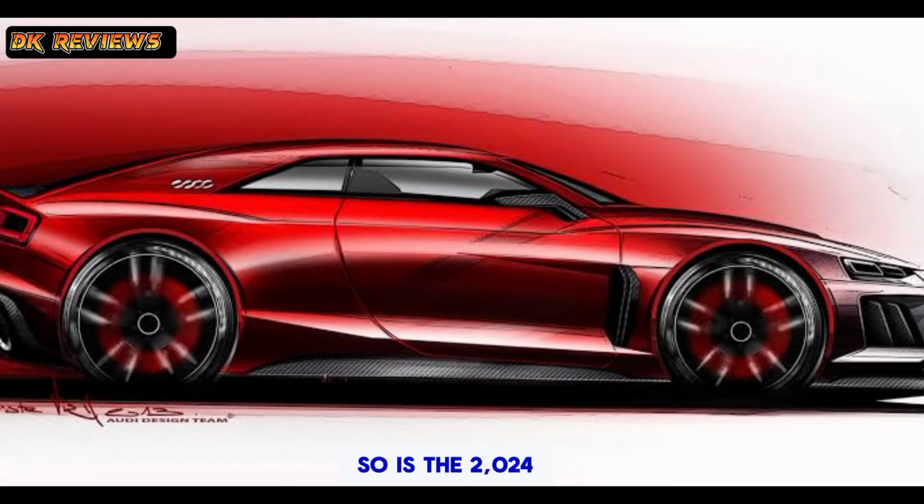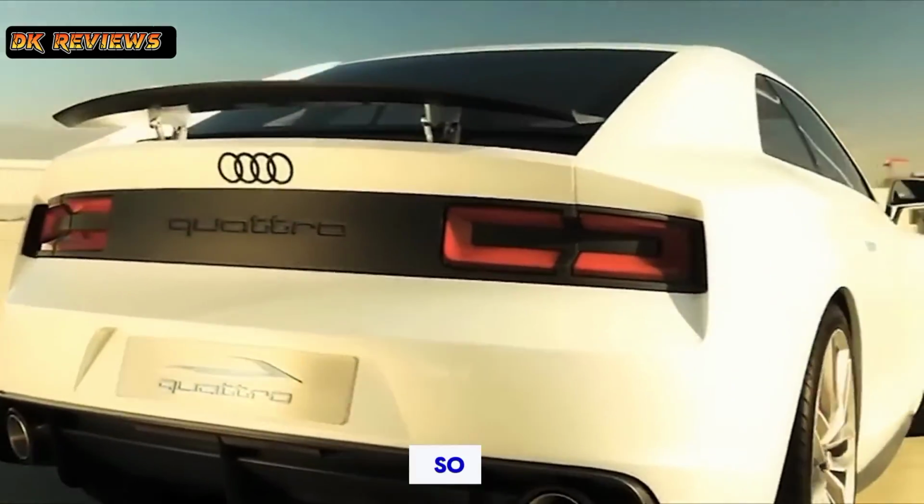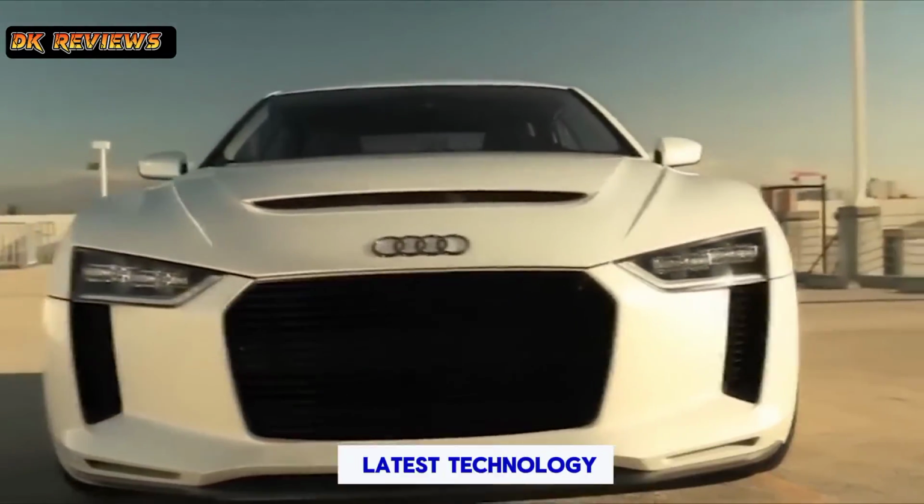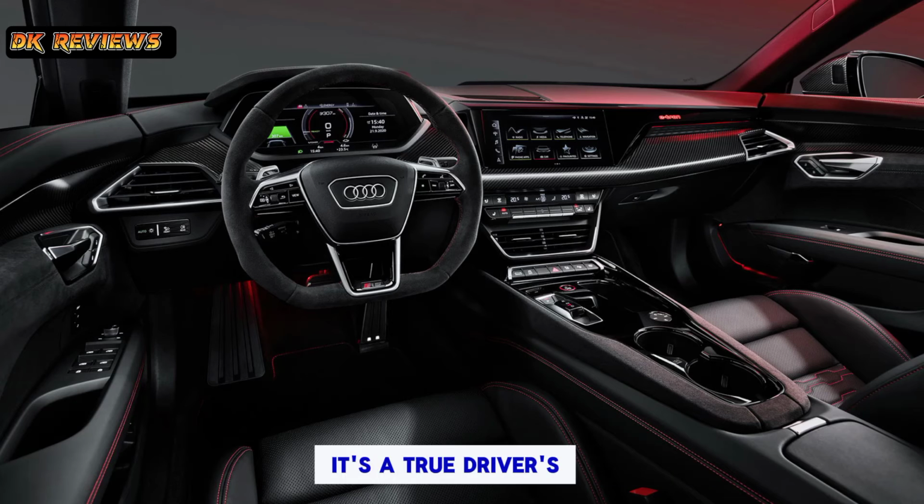So, is the 2024 Audi Quattro Sport Coupe a worthy successor to the legendary name? I think so. It's a stunningly beautiful car with incredible performance and all the latest technology. It's not just a rebadged A5, it's a true driver's car that's sure to turn heads wherever you go.